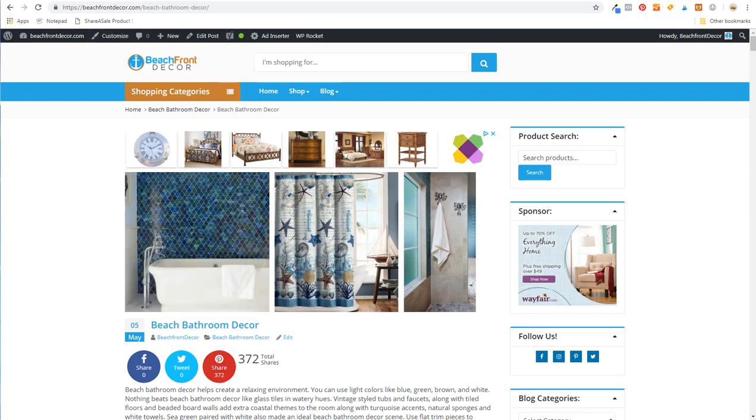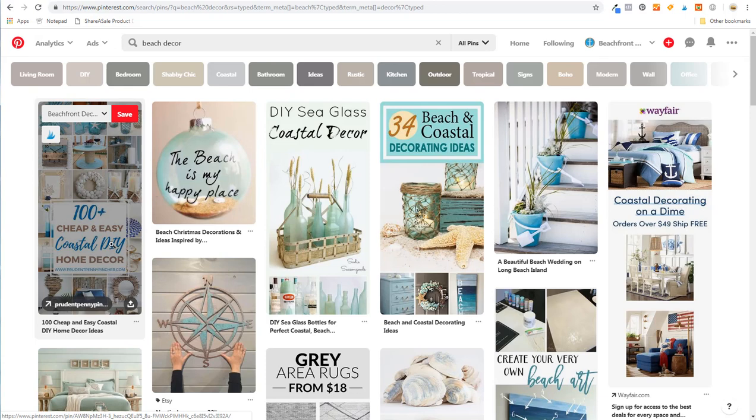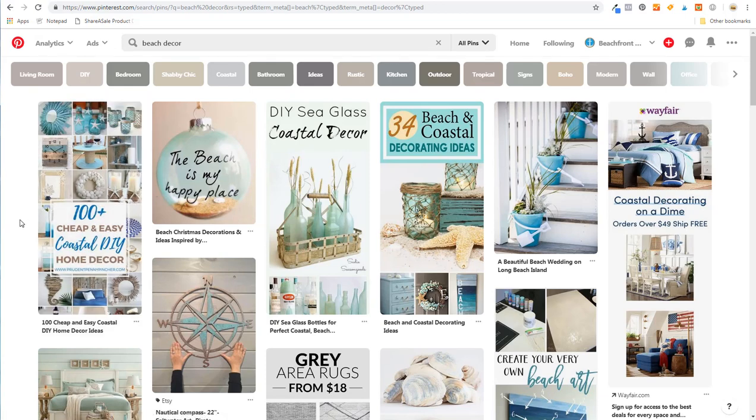So if we come back over to our keyword research, you can see 100 plus cheap and easy coastal DIY home decor. So that's always going to do well on Pinterest. It's a pin that I should create myself and link back to my own website. Just a similar type of pin, beach DIY decor. So just finding those types of ideas is really what's going to help you grow your Pinterest profile.